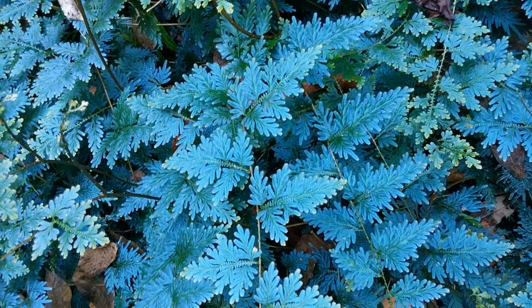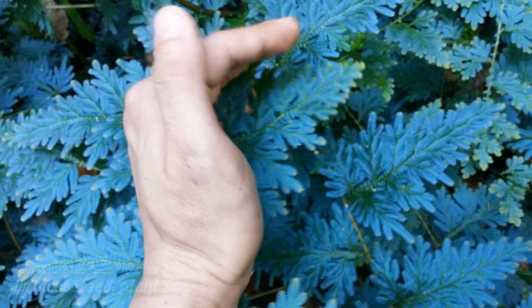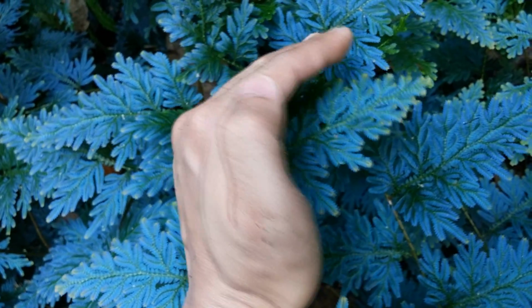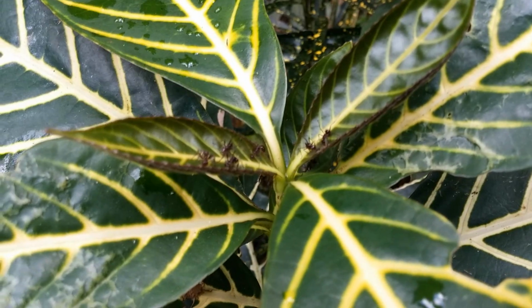Now here's a cool plant. This plant looks blue, but it's actually iridescent blue. So if you were to cover it from the sunlight, you'll see that its actual color is green. Pretty neat!